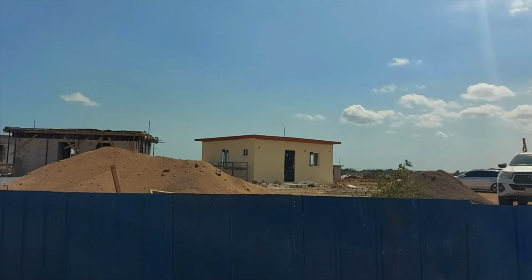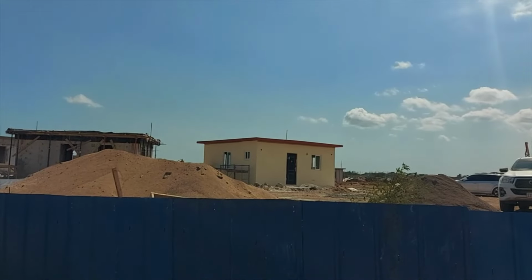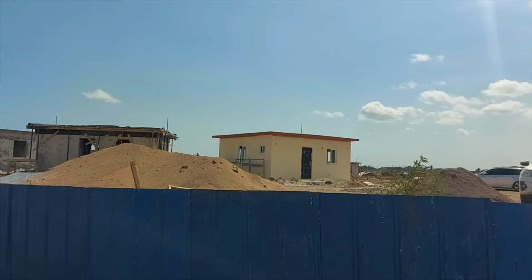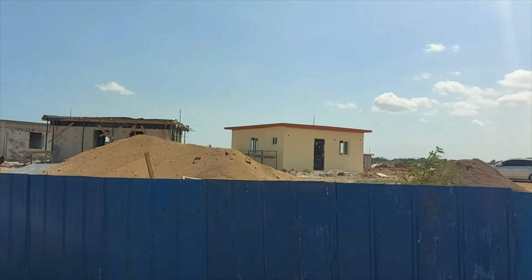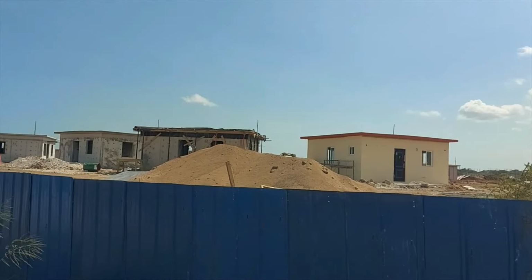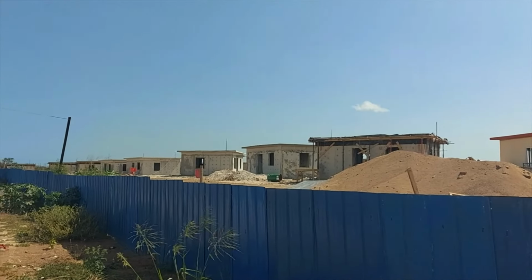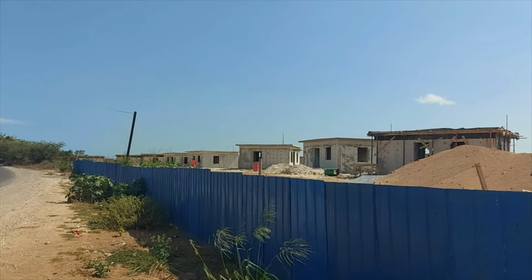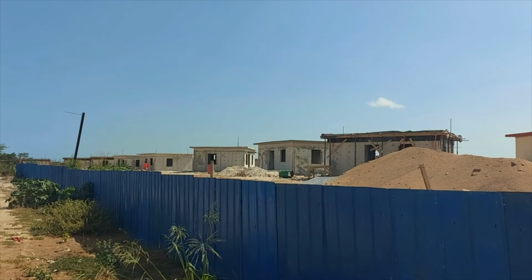Alright, so that's one of the units that looks closest to finished. It's to be a mixture of studio units, one bedroom units and two bedroom. Prices start at 5.5 mil Jamaican dollars, and the size for that studio for 5.5 is like 237 square feet.